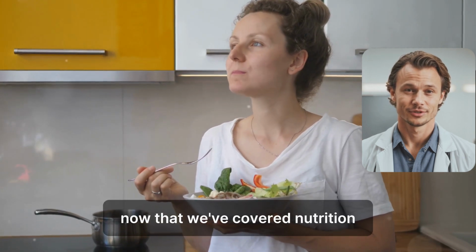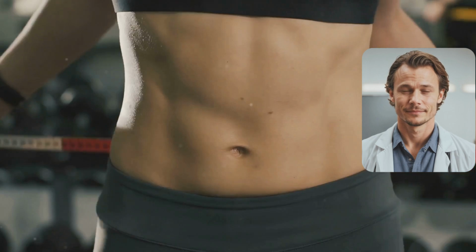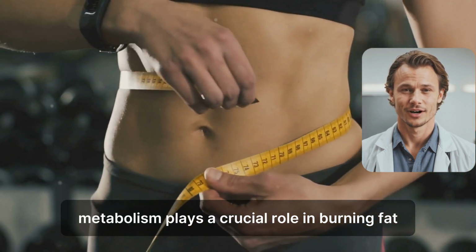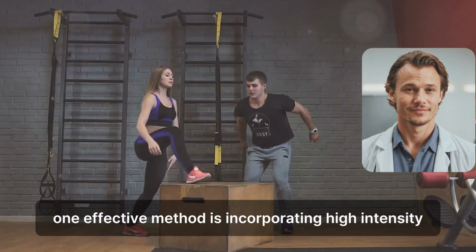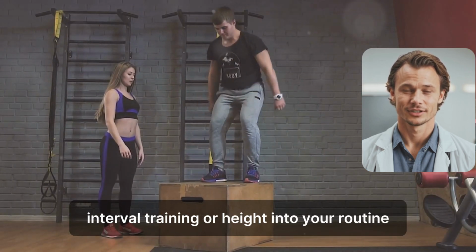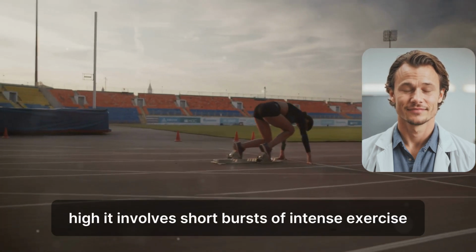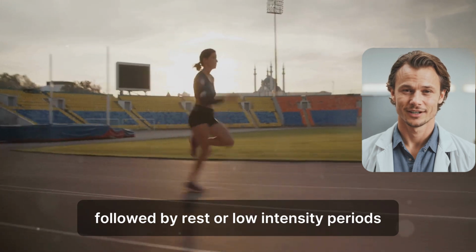Now that we've covered nutrition, let's explore ways to boost your metabolism. Metabolism plays a crucial role in burning fat and can be influenced by various lifestyle factors. One effective method is incorporating high-intensity interval training, or HIIT, into your routine. HIIT involves short bursts of intense exercise followed by rest or low-intensity periods.